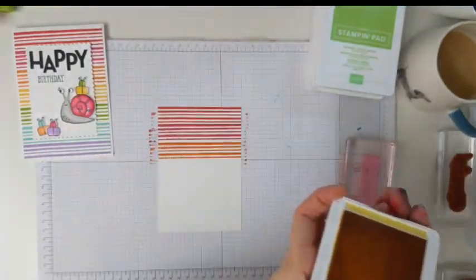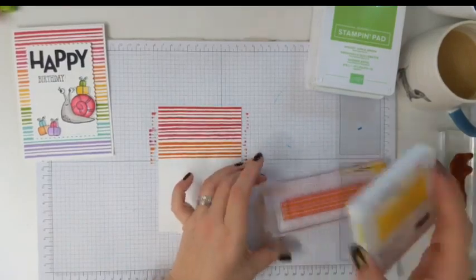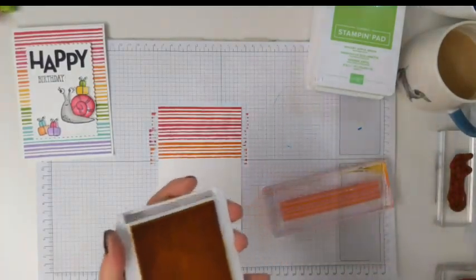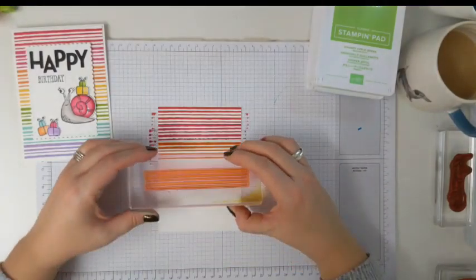What a fab idea for stripes. Thank you, Denise. It's very kind of you. Do like a stripe. And I'm trying to embrace more colour as well.